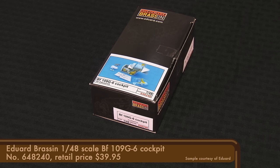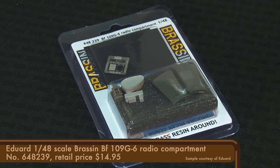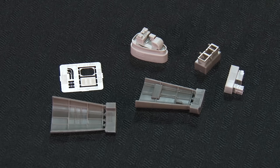Out of the box, this is a terrific kit, but some of you are going to want more. Eduard's happy to oblige with a bunch of detail sets. There's a replacement cockpit with resin and photo etch details. It includes a new floor, walls with structural and control details, bulkheads, instrument panels, controls, and even a clear armored head panel. Staying with the brass sets, there's a radio compartment with internal fuselage sections, equipment, and metal hatches.